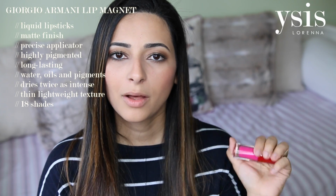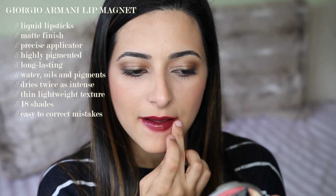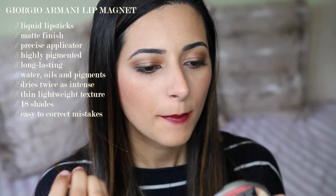But what I really like about these lipsticks is that they are quite forgiving. I'm not the best at applying liquid lipsticks and usually I make a bit of a mistake here and there, and I don't like liquid lipsticks that are so quick to dry that you can't even correct a little bit of a mistake.